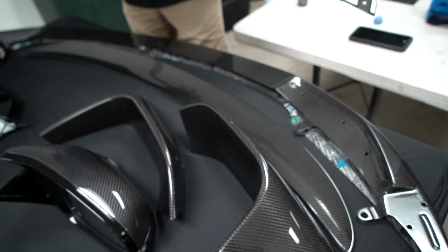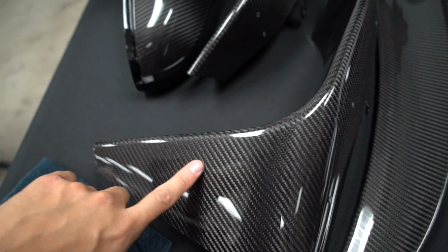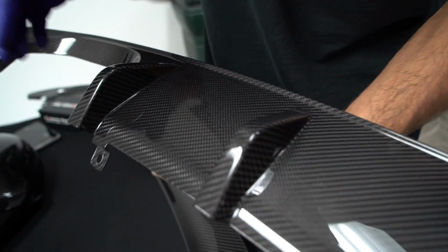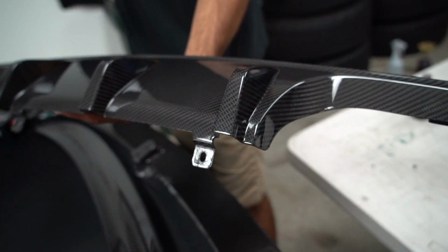Damn, dude, it looks a million. These things look brand new, and they're old. They're definitely old. Damn, it's so smooth. Butter. That's crazy. I wish the camera could feel what we're feeling. Yeah, dude, it's so soft, and it looks so good.